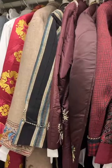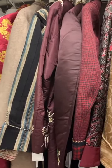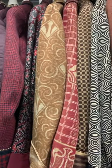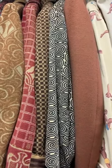I've been reviewing some of our past unboxing stories and I noticed that we haven't done any menswear, so today that's going to change. We're standing in our menswear storage and here you see some of our loungewear from the early 19th century to the 1940s.